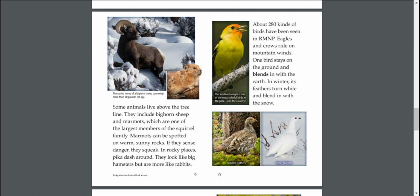In rocky places, pika dash around. You can see a picture of a pika right up here. They look like big hamsters, but are more like rabbits. About 280 kinds of birds have been seen in RMNP. Eagles and crows ride on the mountain winds. One bird stays on the ground and blends in with the earth. In winter, its feathers turn white and blend into the snow. Wow, look at this bird's different colored feathers down here. This is the summer feathers, this is the winter feathers.